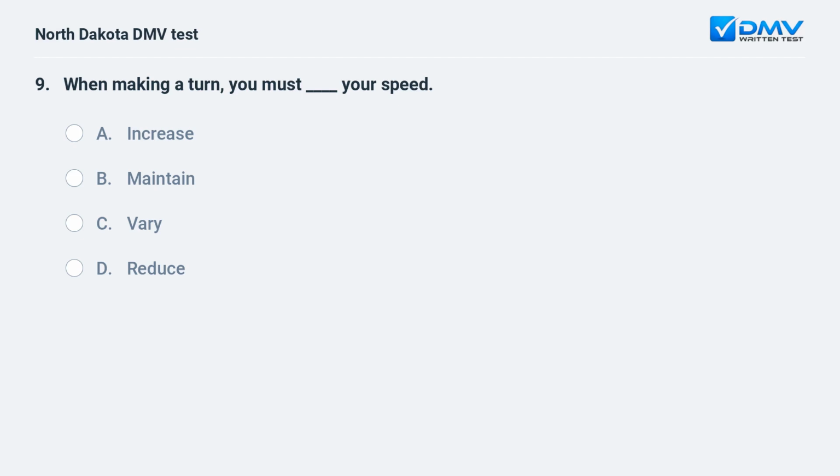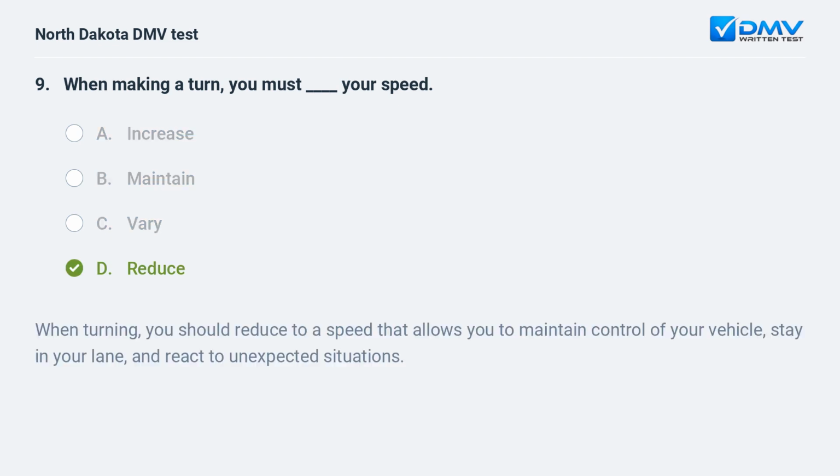When making a turn, you must fill in the blank your speed. A. Increase. B. Maintain. C. Vary. D. Reduce. D. Reduce.